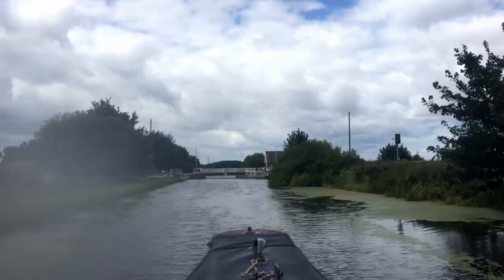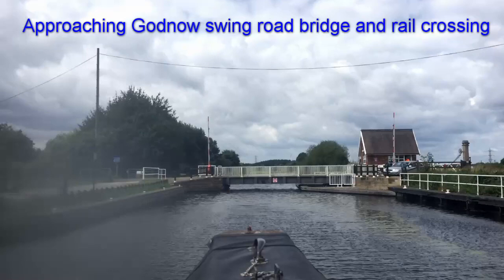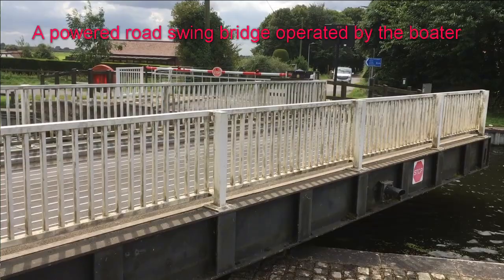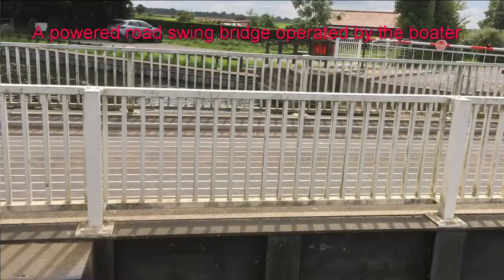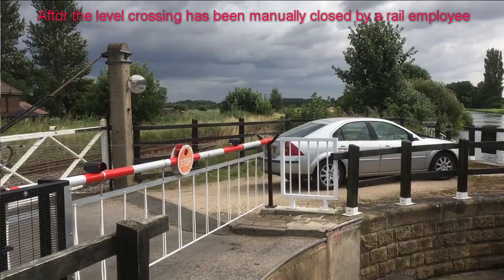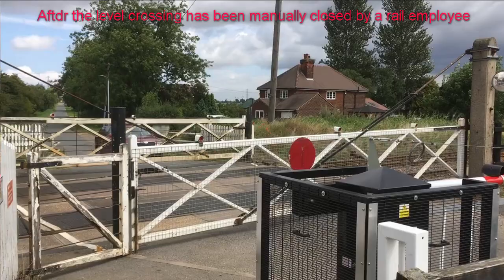So this is one of two swing bridges on this part of the waterways where you've got a swing bridge which you have to put your key in to operate, which then allows you to shut the road barriers. Whilst you're doing this, a rail track operator comes out of his box and he'll shut the level crossing, of course only if there's no trains due to be arriving.